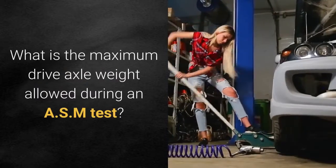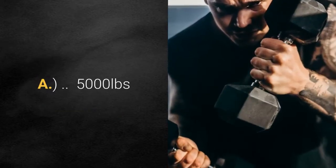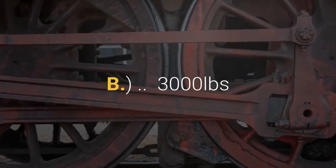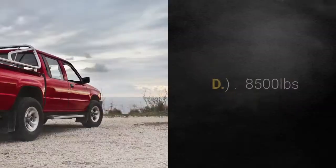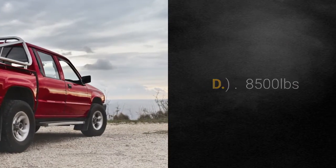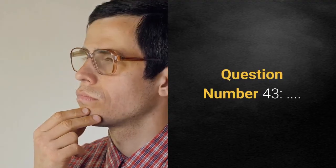Question number 42. What is the maximum drive axle weight allowed during an A.S.M test? A. 5,000 pounds. B. 3,000 pounds. C. 5,500 pounds. D. 8,500 pounds. The correct answer is A. 5,000 pounds.